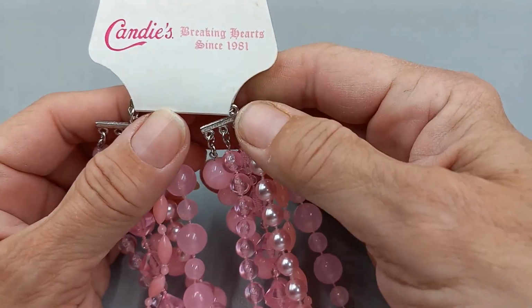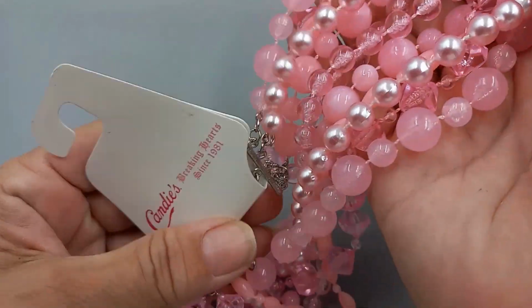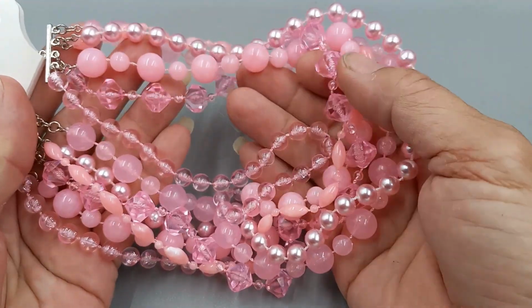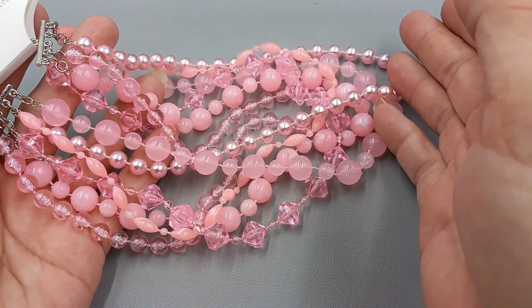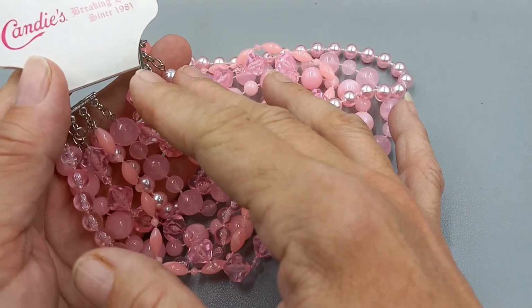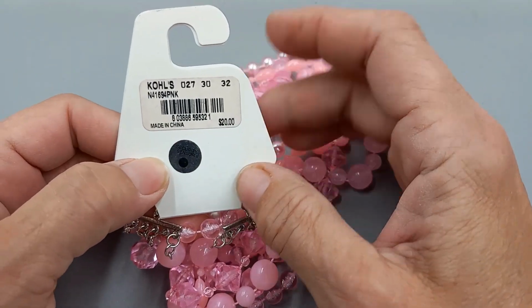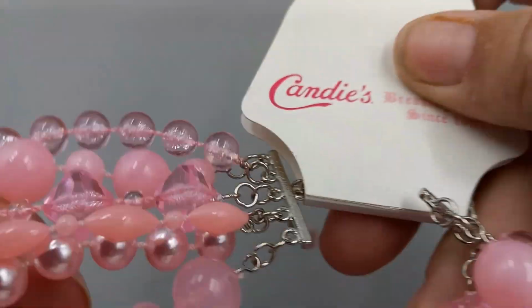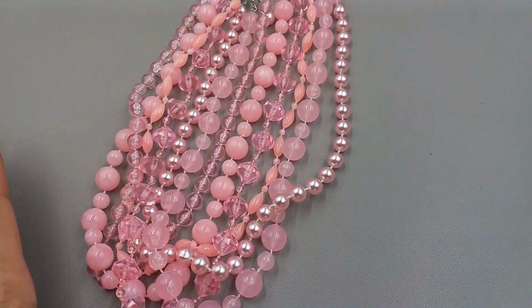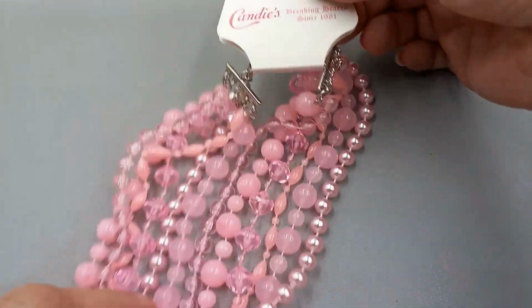This is Candie's Breaking Hearts since 1981. Really cute bubblegum pink faux pearl plastic acrylic necklace. This would probably be a good seller because the Barbie movie is coming out. Yes, you heard me right. There is a Barbie movie coming out. This was originally sold at Kohl's for $20. It's super pretty. If you love this kind of bubblegum pink, this is for you. Let's do the Candie's necklace for $4.